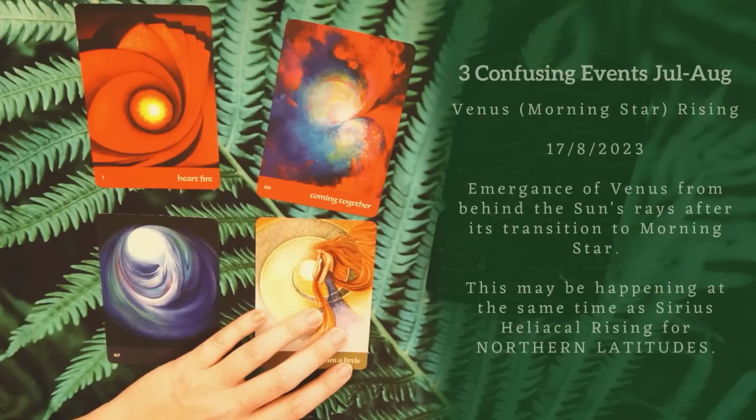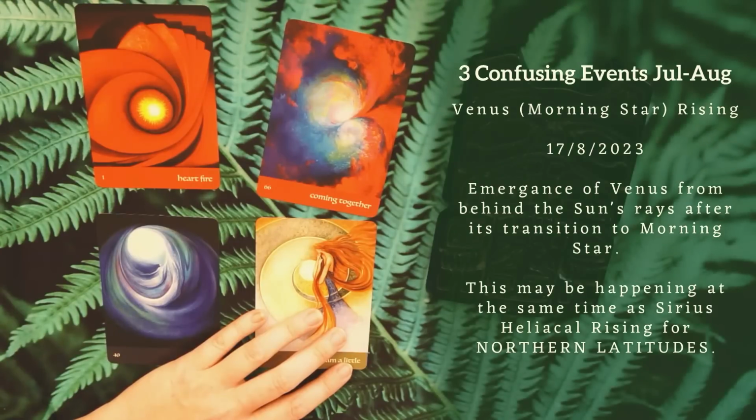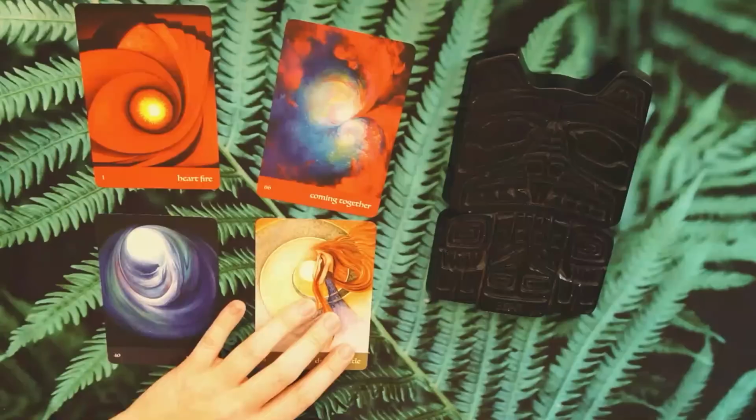Now this year, the confusing part is that Venus is also going to emerge in August. And so on August 17th, after she transforms from the evening star to the morning star, Venus will emerge on the eastern horizon as Phosphorus or Lucifer, the morning star. And so the conjunction of the Sun and Venus when Venus is retrograde happens every 8 years in Leo. This is called the Synodic Cycle.